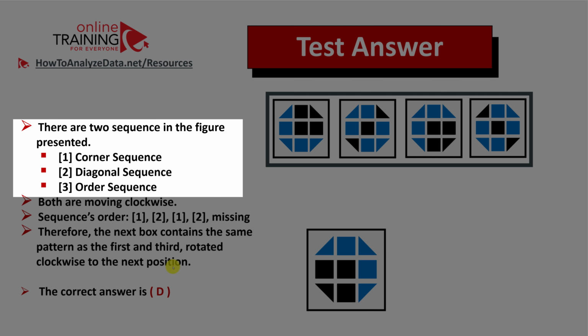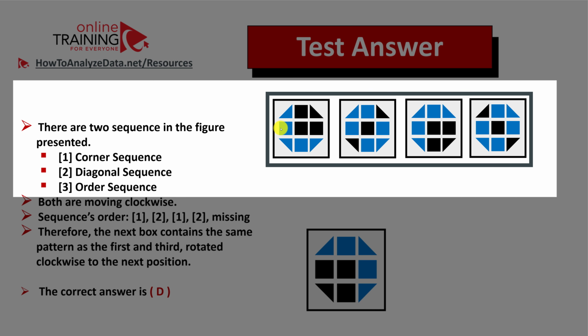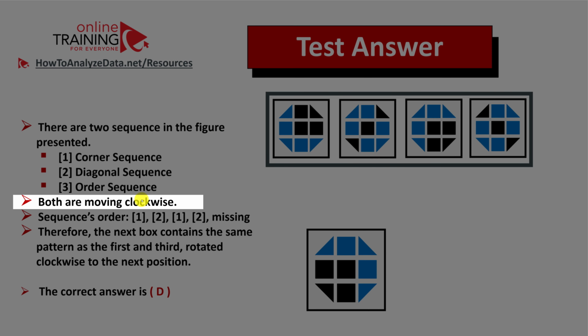Let's recap. There are 2 sequences in the figure presented. We have corner sequence and diagonal sequence, and order sequence. Corner sequence goes in boxes 1 and 3, and diagonal sequence goes in boxes 2 and 4. Both sequences move clockwise in the next item. And the sequence's order is 1, 2, 1, 2, and then the missing item.